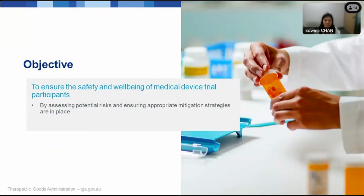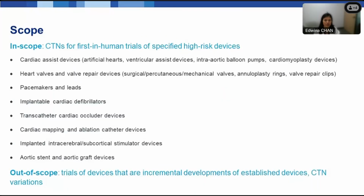So the overarching objective of our monitoring program is to ensure the safety and well-being of medical device trial participants by assessing potential risks and ensuring appropriate mitigation strategies are in place, as per our commitment in the Action Plan for Medical Devices. What trials will be the focus of our monitoring program? So within scope are CTNs for first-in-human trials investigating these 8 pre-specified categories of high-risk implantable and cardiac invasive medical devices. We selected this particular list of 8 on the basis that they are at high risk of immediate catastrophic harm to patients should they fail.